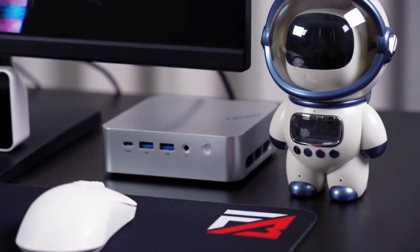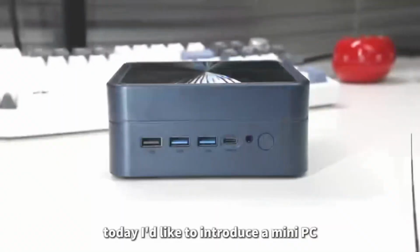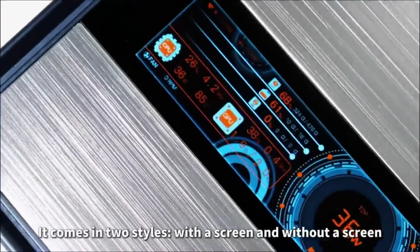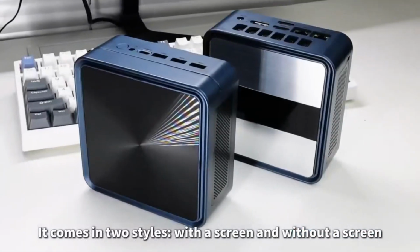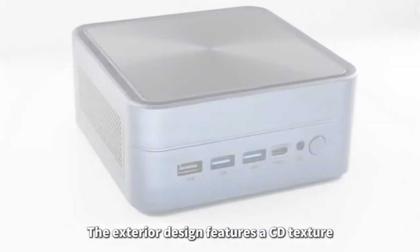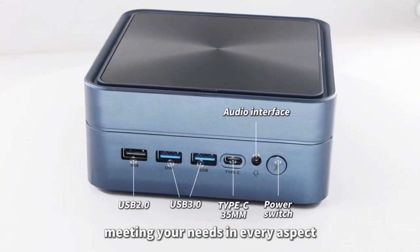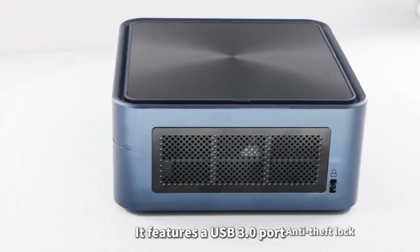It handles web browsing, office software, media streaming, and light multitasking smoothly. Pros: affordable price, DDR5 memory, compact and portable, good everyday performance. That was the top 5 best mini PCs on AliExpress 2026.